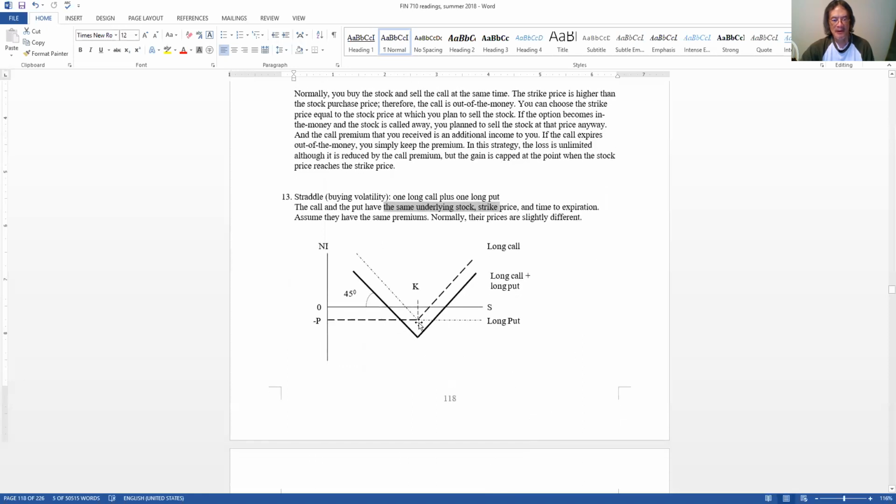So here is the long call. And here is the long put. And the combination of the two gives you this net income here. In other words, if the stock price is higher than this point, you have a gain. If the stock price is lower than this point, you have a gain. If the stock price stays between these two points, then you have a loss. And your loss is the highest if the stock price is right here at the exercise price.